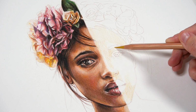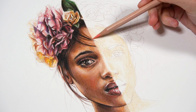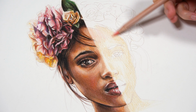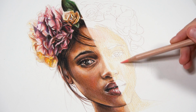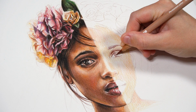Okay, let's move on to the Caran d'Ache side, and I'm going to start in the exact same way by layering lots of different colours for the skin. The main difference I saw when using the Luminance is that because they are so soft, the pencil lead wasn't able to easily get into the tiny nooks and crannies of the paper like the Crayolas were. And so the first layers of shading actually did look quite grainy.